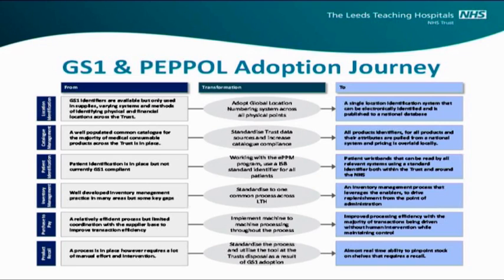So that's sort of where we've been, where we start the journey. I'm now going to hand over to Graham. He'll just take us through some of the key enablers within the business case, and really where we are at the moment, and then what we've got left to do over the next 18 months, I guess.